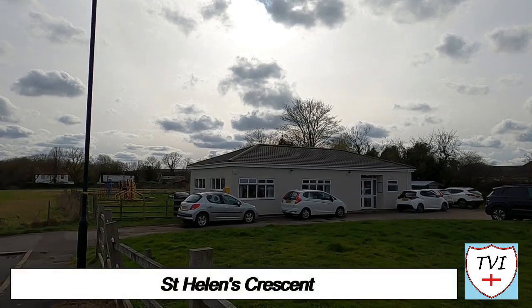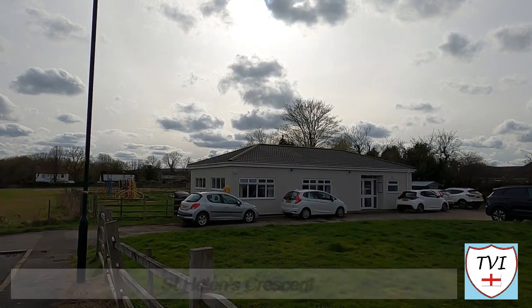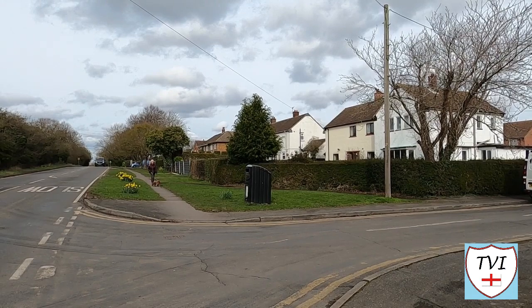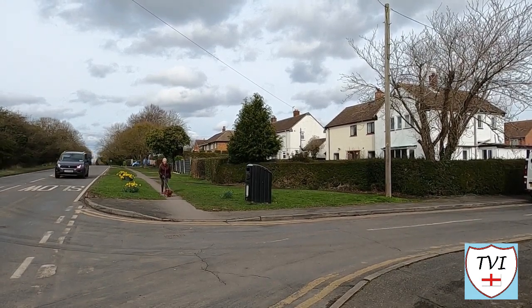Our route around Brigsley begins on St Helen's Crescent at the village hall, and I was absolutely right, this has been recently refurbished. The hall celebrated its 50th anniversary earlier this year. It's a well-used building, and the village play area is around the back of the hall too.